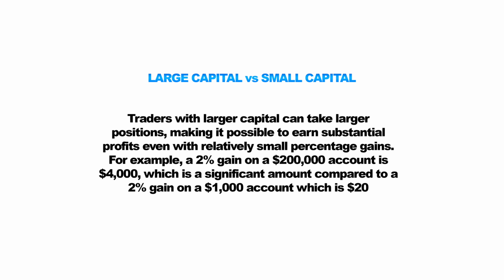So, how to make 10K a month trading Forex. Large capital versus small capital. Traders with larger capital can take larger positions, making it possible to earn substantial profits even with relatively small percentage gains. For example, a 2% gain on a $200,000 account is $4,000, which is quite a good amount. It's an amazing amount to make in a day, and that is a realistic percentage that you can see in the markets. It's just that you might not be able to catch a move every single day like that. However, that move does take place every single day within the markets, whereas a 2% gain on a $1,000 account is $20. So you can see it's a huge difference.